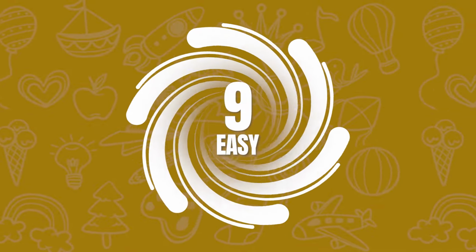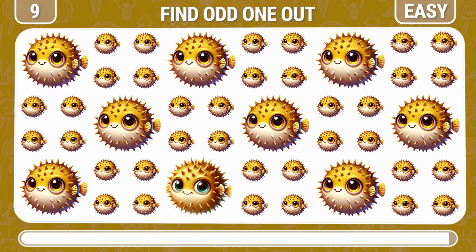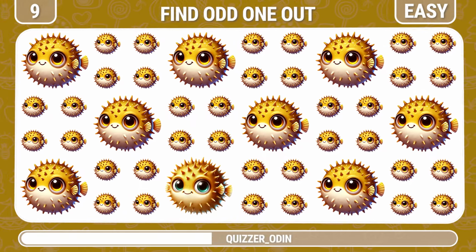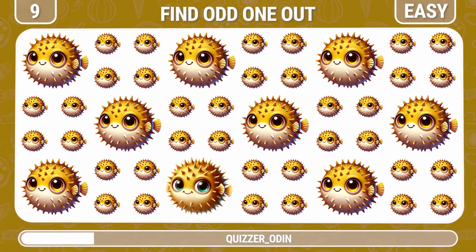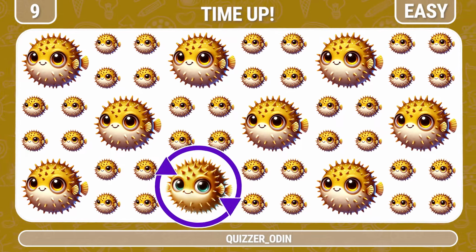Round 9. Ready for the next question? Continue with pufferfish. Bingo, there it is.